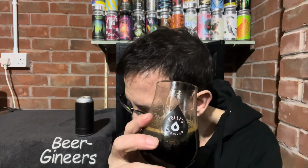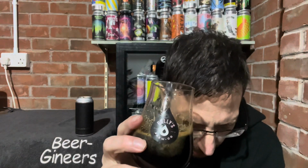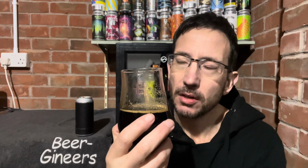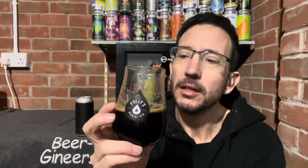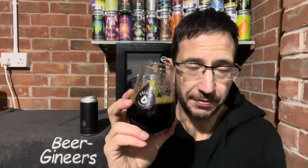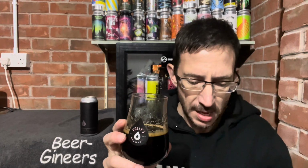Rating? I'm going to give it, just me personally, because it's a bit too sweet for me, and it's got that strong sherry. I mean, it tells you on the can it's barrel aged in sherry casks, so you should know what you're going in for. But you drink it and it's like, whoa, strong sherry, and I'm not a fan of that. So even though it's a quality drink, me personally, I'm going to give this 7 out of 10, which is a bit harsh, even though 7 out of 10 is a good rating from Beer-Gineers. Anything 6 and above is a rebuy.